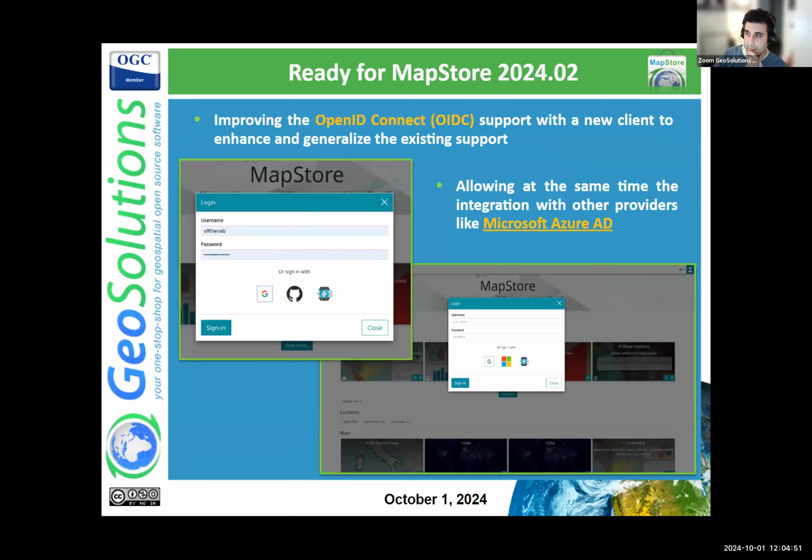What we have done in addition, and it is quite important, at least for certain environments, where integration is needed for MapStore, is implement an improvement, which is a result of a kind of refactoring we have done also on the backend side for supporting the OpenID Connect standard, for which we have implemented a new dedicated client, which is allowing us to generalize a little bit and provide some hardening on the existing support.